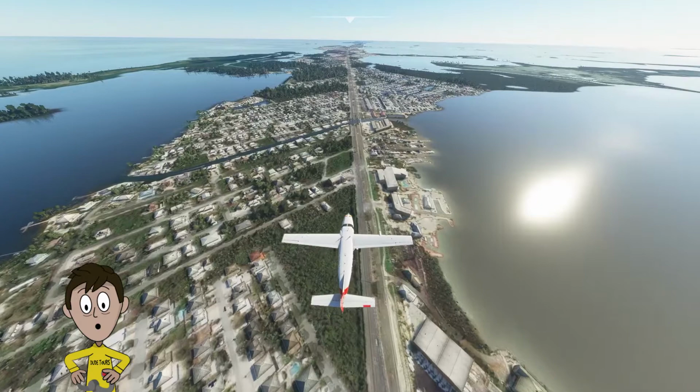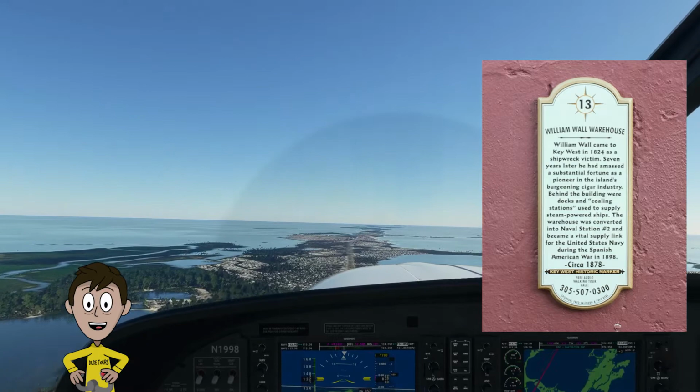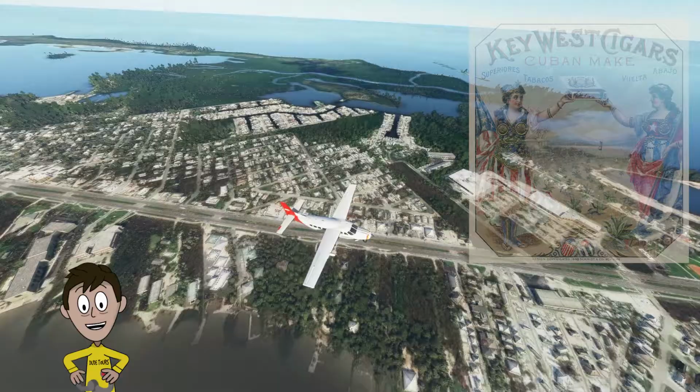Cigar making in Key West dates back to 1831, when William H. Wall opened a small factory on Front Street that employed about 50 workers to roll cigars. And then other small factories opened up around the island at the same time, manufacturing cigars made from Cuban tobacco. And William Wall had only ended up in the Keys because he was shipwrecked and he decided to stay there.